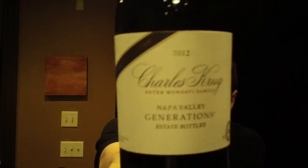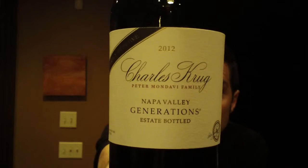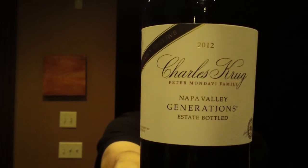Today we have a special treat for you. It's not a big bottle, but it's kind of something along the same lines. It is a special bottle for sure. It is Charles Krug Generations, 2012. This is a blend of 83% mostly Cabernet, 7% Malbec, 5% Merlot, 5% Petit Verdot. This spends 20 months in French oak barrels. It is a little bit of a special wine.